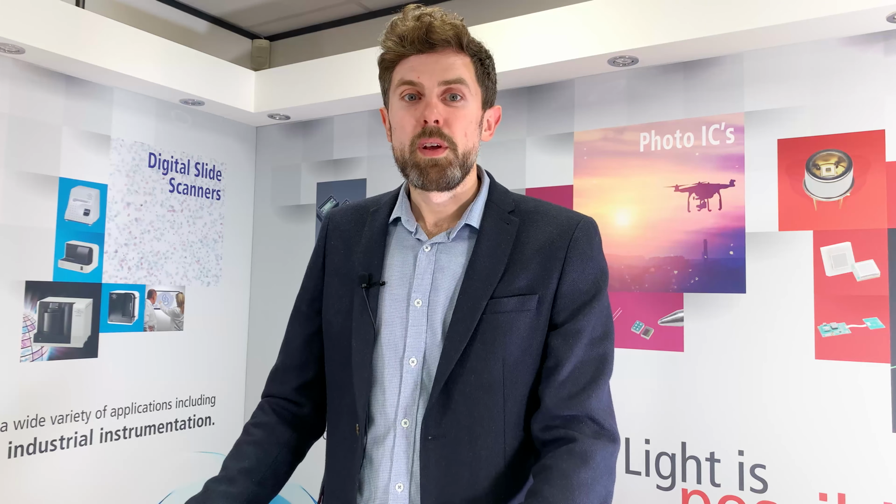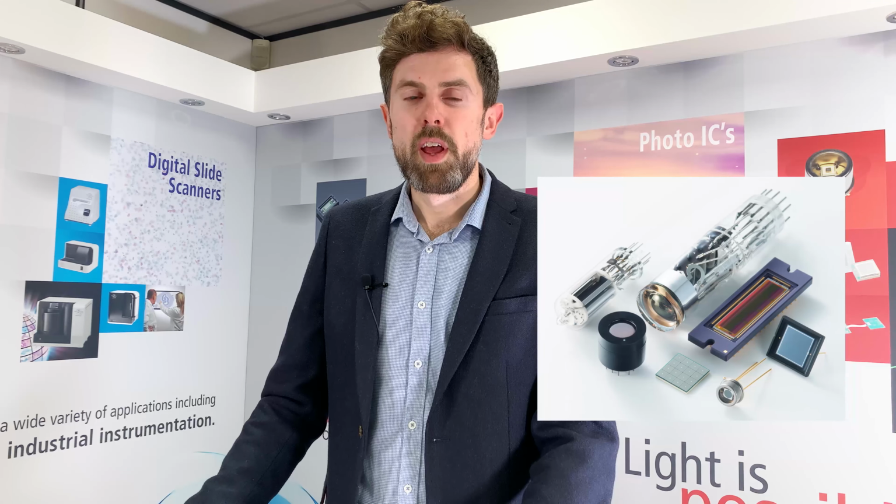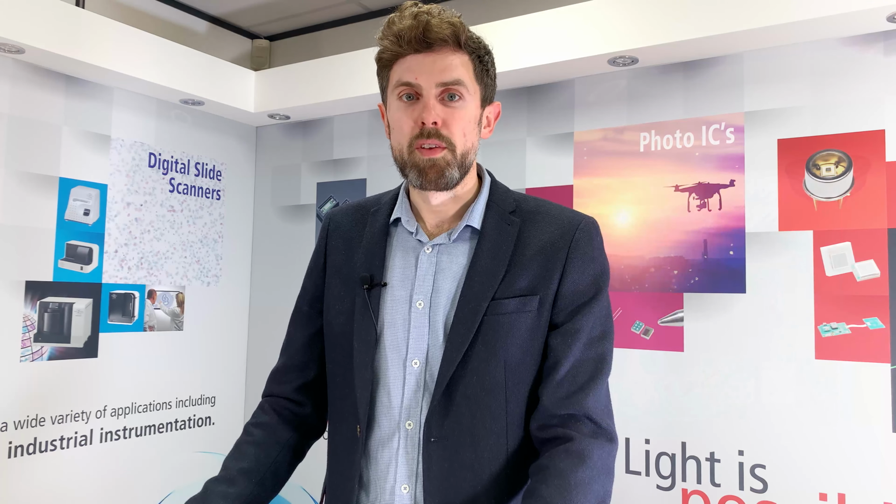In particular, we could look at photon counting detectors such as photomultiplier tubes and silicon photomultipliers, as well as high-performance scientific CMOS cameras. Photomultiplier tubes and silicon photomultipliers are both ultra-high sensitivity detectors with very high gain and low noise.